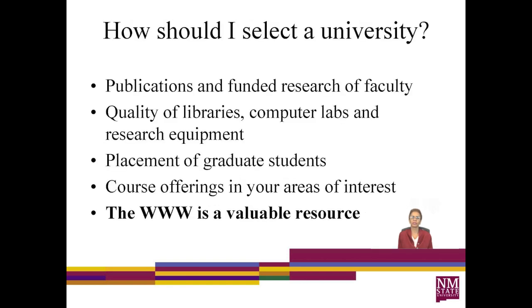So you're wondering how you select a university. First of all, you're going to need to think about how many universities you need to apply to. But you're also going to have to look into the publications and funded research of faculty. You're going, well, why is that important? Here at New Mexico State, we have about 1,000 graduate assistantships. 500 are teaching assistantships, and 500 are research assistantships. Faculty are the major employers of students.